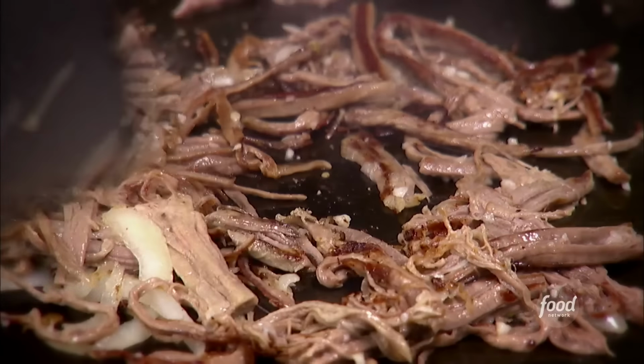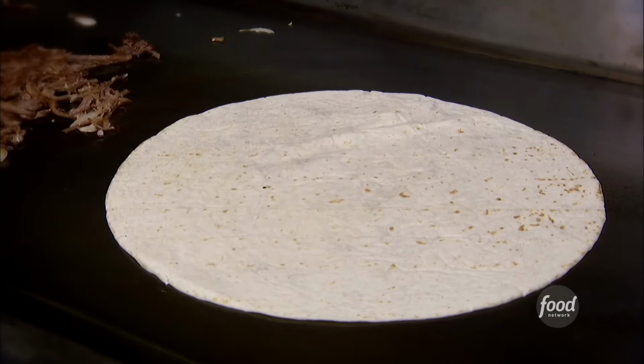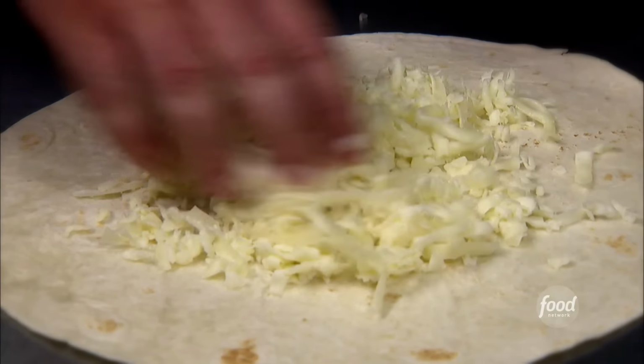Exact translation of vaca frita, fried cow. So you gotta get it nice and crispy. While that's going, we'll take the tortilla, throw it on the flat top, give it a nice little warm up. That's it? Voila. All right, so we got our 3-cheese blend. You wanna start on the base?